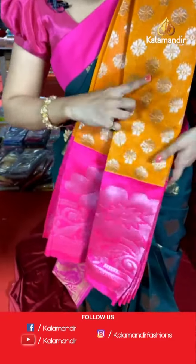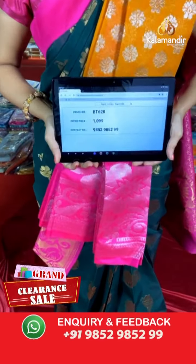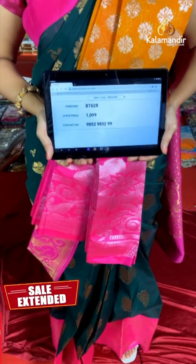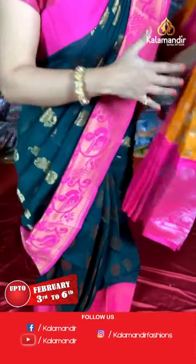Yellow, that's a mango yellow colored saree with a combination of pink. Saree code BT628 and offer price 1099 rupees. To place an order, please take a screenshot and send it to our WhatsApp number 9852985299. Moving on and checking out the next saree now.